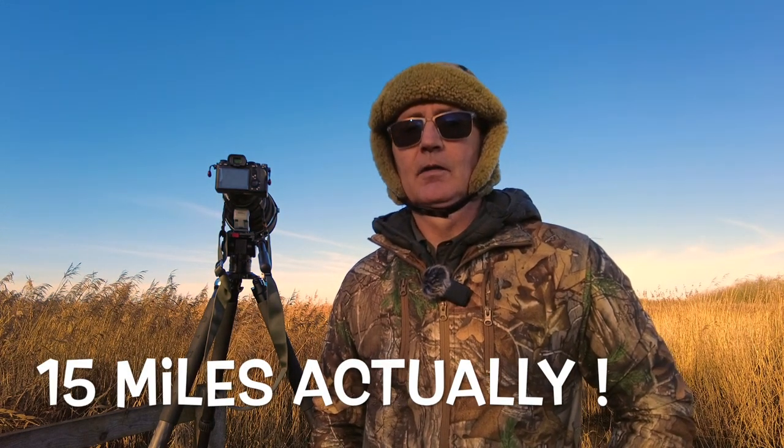RSPB Strumpshaw Fen, Norfolk. So if you know the area, I've just been told that they roost at Hickling, and it's about 10 miles from here. Obviously not being local, I don't know where to go. But there's also a chance of the cranes or something coming in as well. So somebody's just headed over to Hickling. Good move.